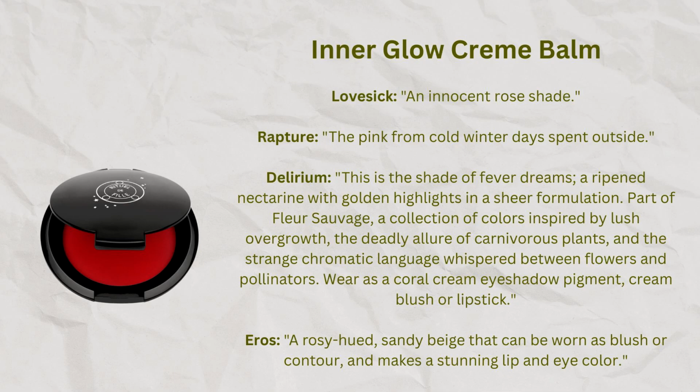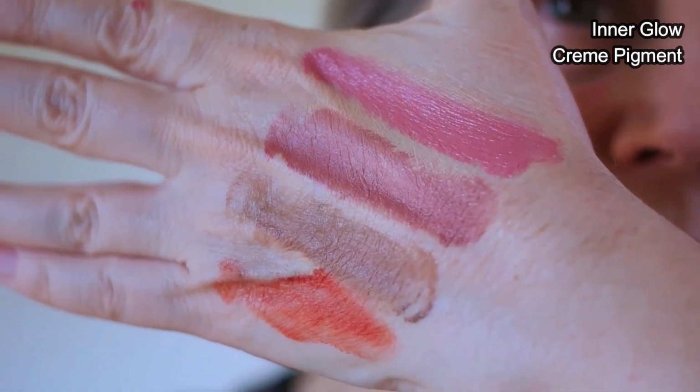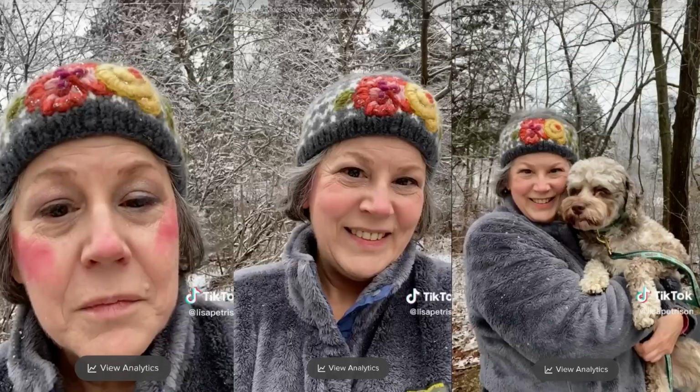So here are the 4 colors swatched on my hand so you can see what they look like when they're pretty pigmented. That pink one at the top, that went on very, very bright when I used it for the cold girl look, but it blended in pretty easily. So Eros is kind of an unusual shade that a lot of people that don't even necessarily like Rituel de Fille that much enjoy using. So let's put this on first.